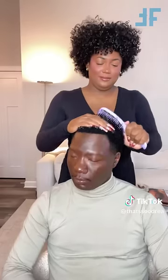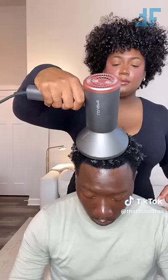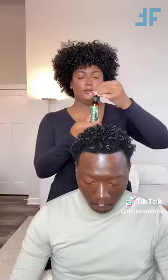First and foremost, it improves your hair density. And who doesn't want nice, thick, luscious hair? Cause I know I do. I'm on a hair growth journey right now, so this is perfect for me. And it prevents hair aging. I mean, I'm not getting any younger, so I need to make sure that my hair is thick and healthy.